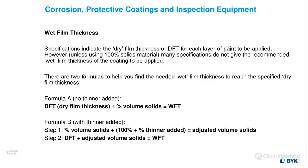All right, so we know most specifications better indicate the anticipated dry film thickness, or DFT, as we'll call it moving forward, for each layer of paint, if there's subsequent layers to be applied. However, unless you're using 100% solids material, like in a secondary containment situation, a lot of specs don't call out what the wet film thickness of the coating should be. Why is that important?